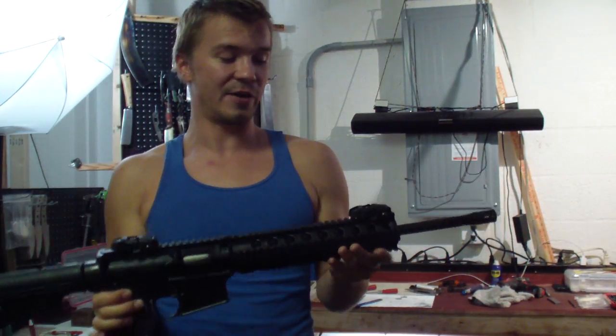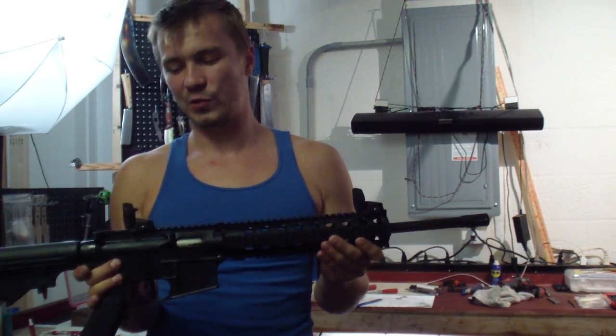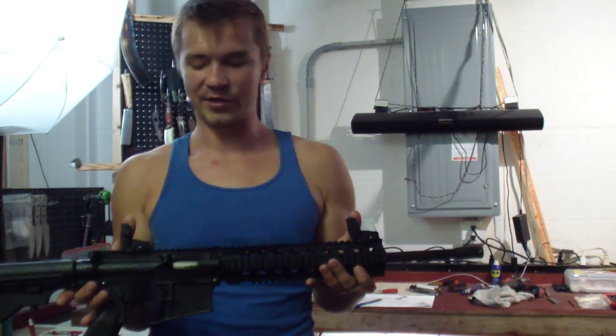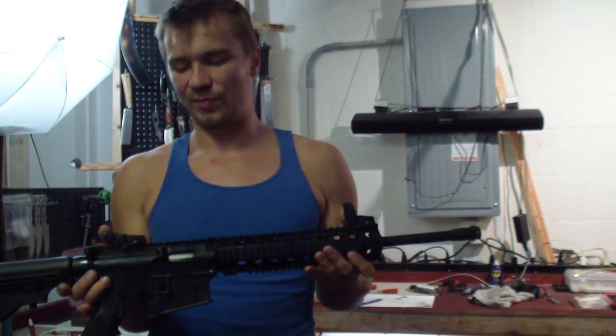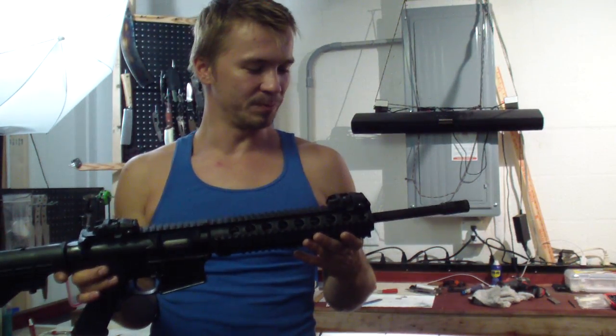Just with this, these are not even real Magpul, these are some cheapo ones. I got this bag at one of those cheapo airsoft gun places. So these are some cheapo copies of the Magpul.